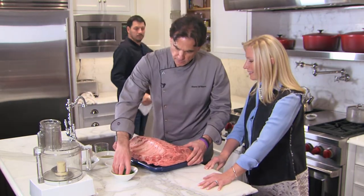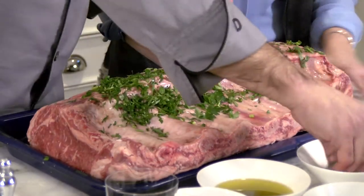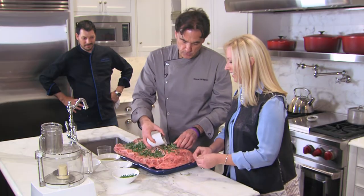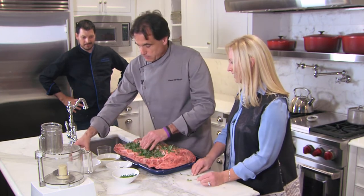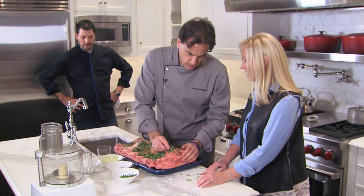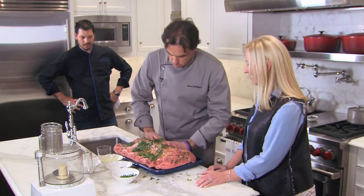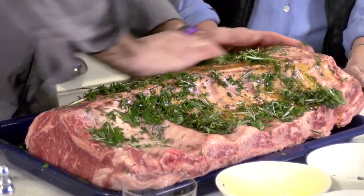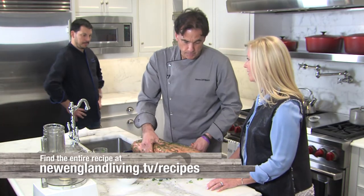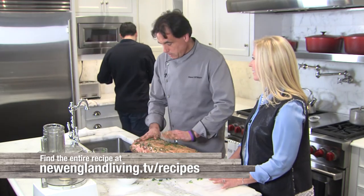All right, so what we're gonna do is we have some parsley here. And then we have some fresh thyme, and then some rosemary. And then the Worcestershire goes on. All right, and then take some olive oil, very, very important. And we're just gonna give it some love and push this all around, okay? Really important. Massage it in. All right, so that's it. And then we're just gonna wrap it up, and we're gonna put it in the refrigerator, and we'll be good to go.